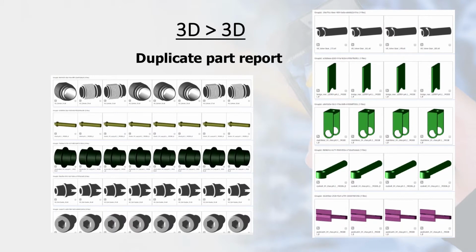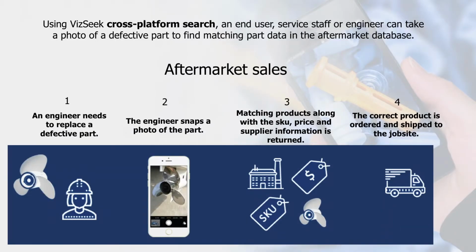So, duplicate part report. Again, I put this up here, just wanted to touch on it. These are the three uses: design reuse, duplicate part, and then the aftermarket part. So once again, just to refresh, you've seen this. So, going into the aftermarket.